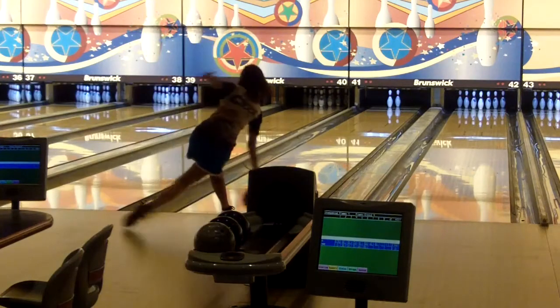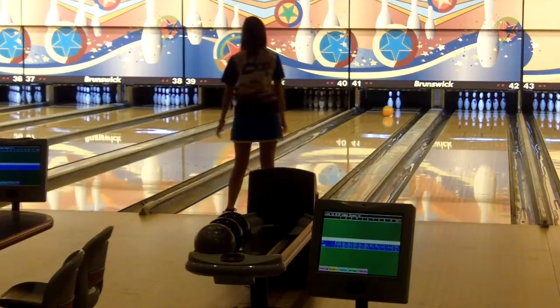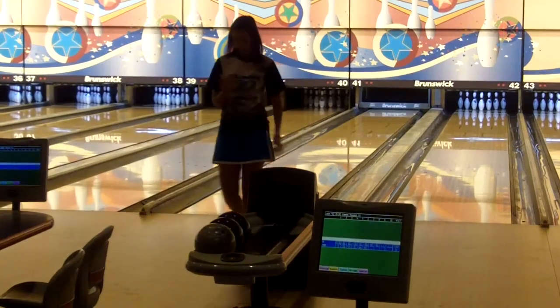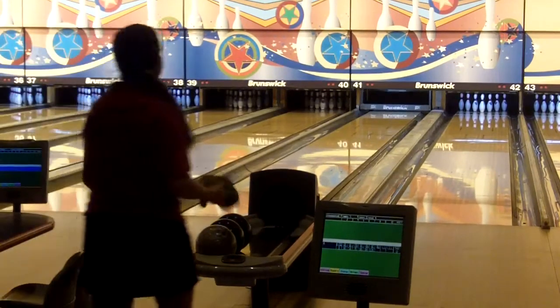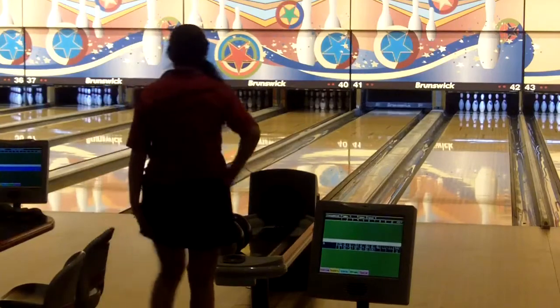Short volume, so the ball wants to check on you. Hard and straight at the spare is a great idea. That's probably why she made the title match. Nicely converts the difficult 2-5 to maintain the lead.